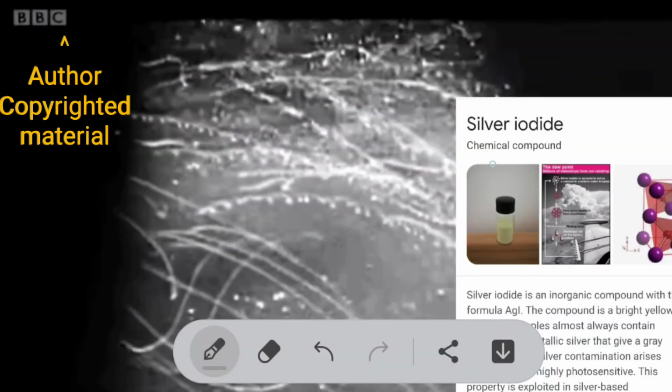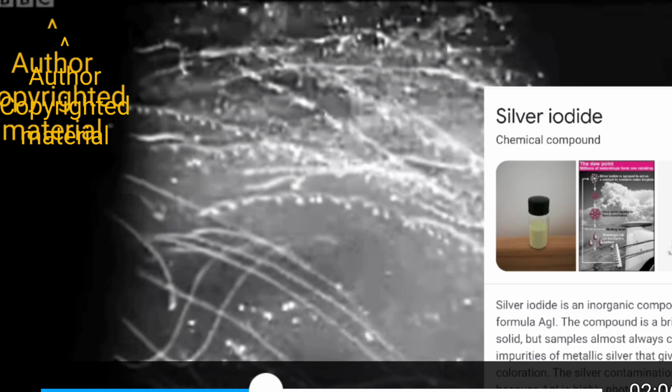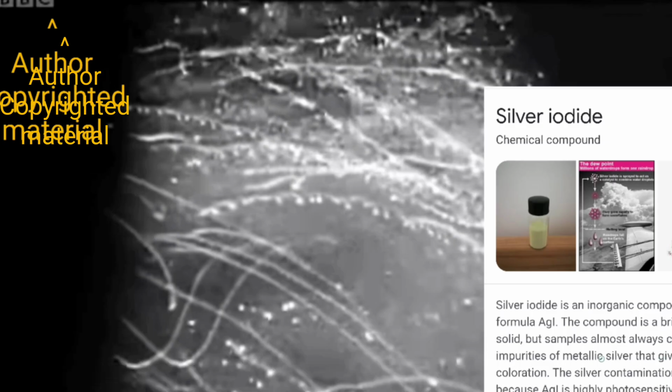We have silver iodide, which is a chemical compound. Okay. Silver iodide is an inorganic compound with the formula AgI. The compound is a bright yellow solid, but samples almost always contain impurities of metallic silver that give a gray coloration. The silver contamination arises because the AgI is highly photosensitive. This property is exploited in silver-based photography, I believe it says.